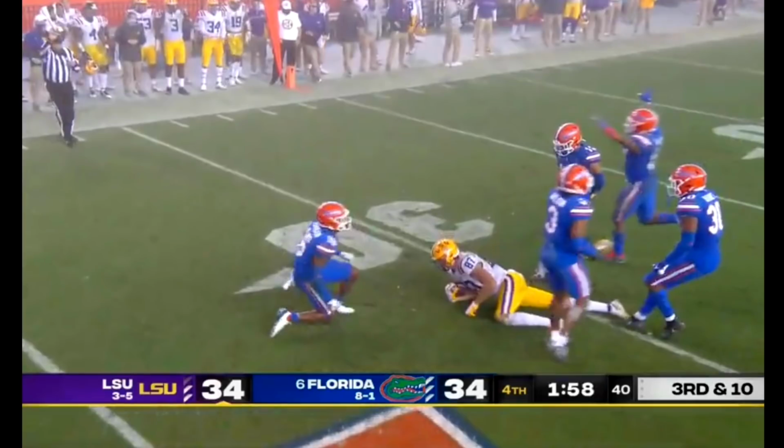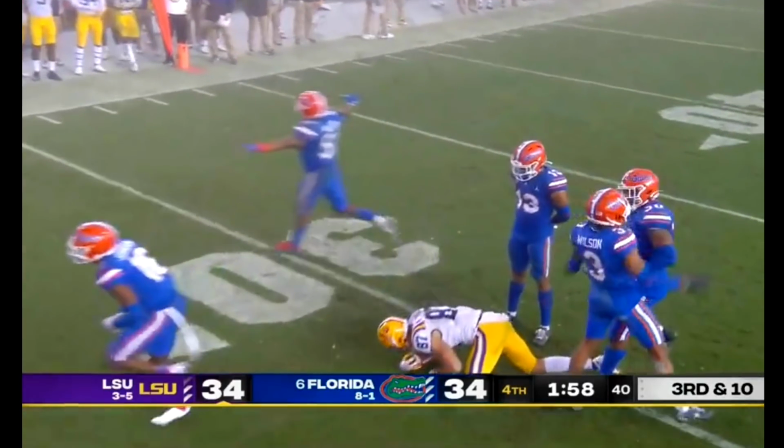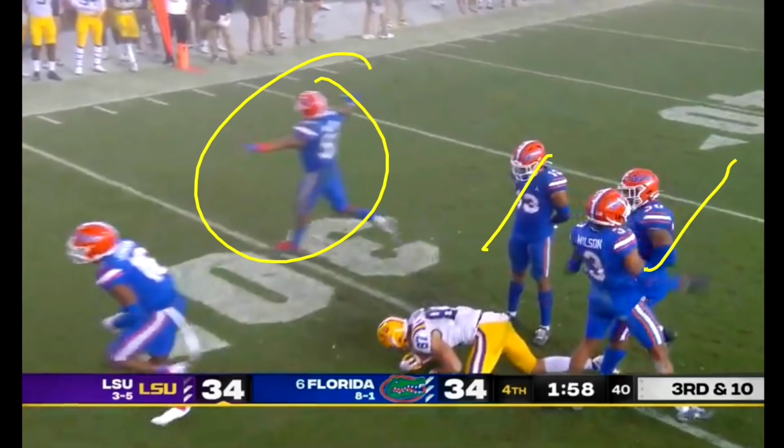They're responding to the coaching and the culture. I'm not going to blame them for it. I'm just pointing out that this is not a good look at all for the Florida football team. Shoe gets thrown, taunt the sideline over here, stand over and posture it here. Now, this is a good look for Florida.